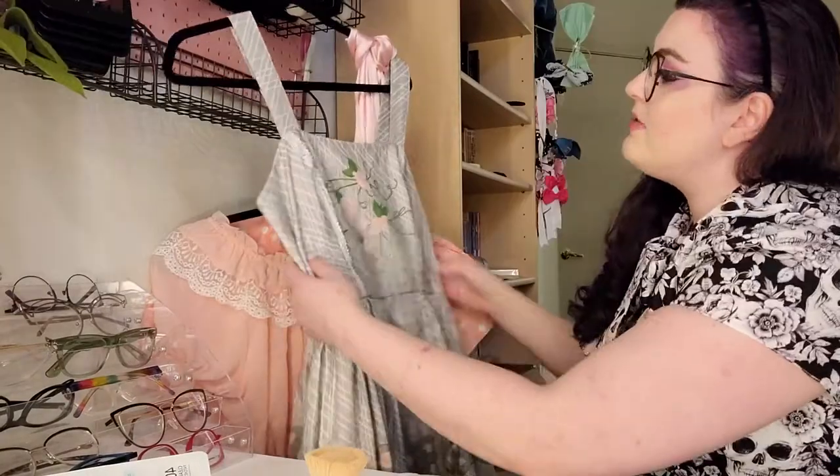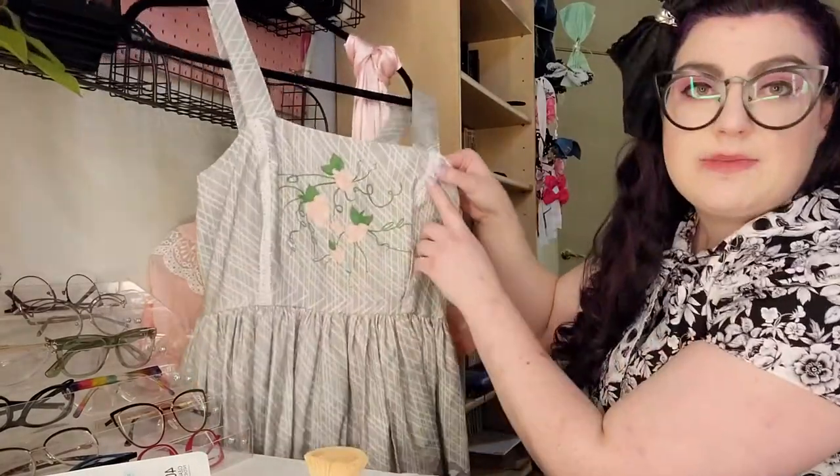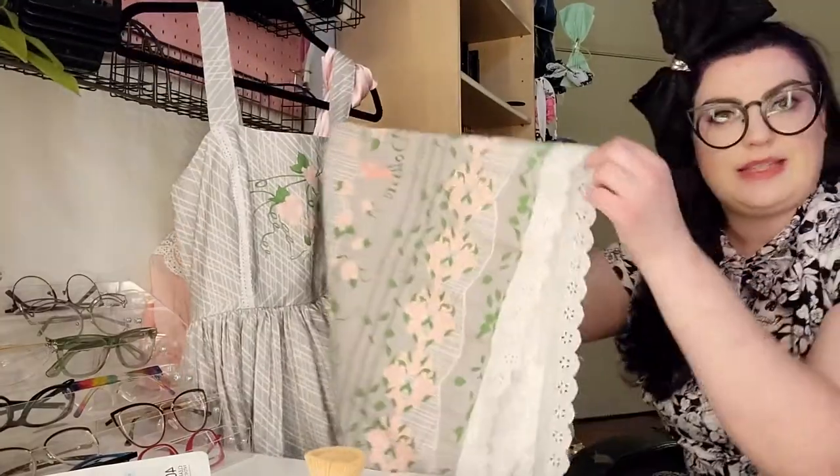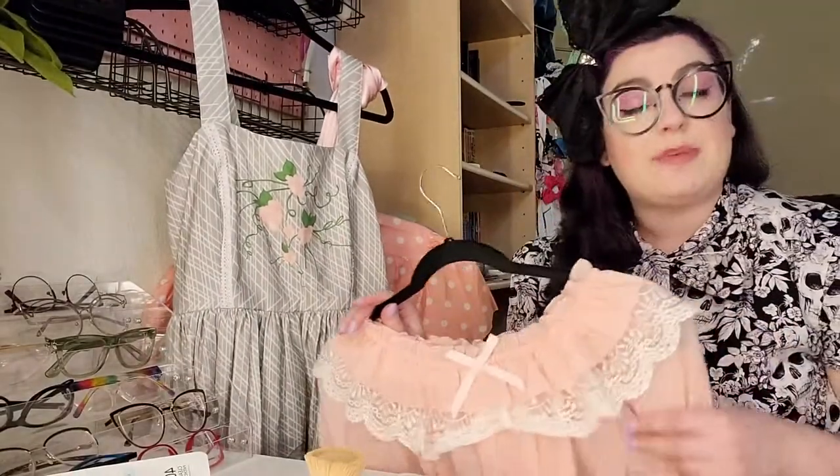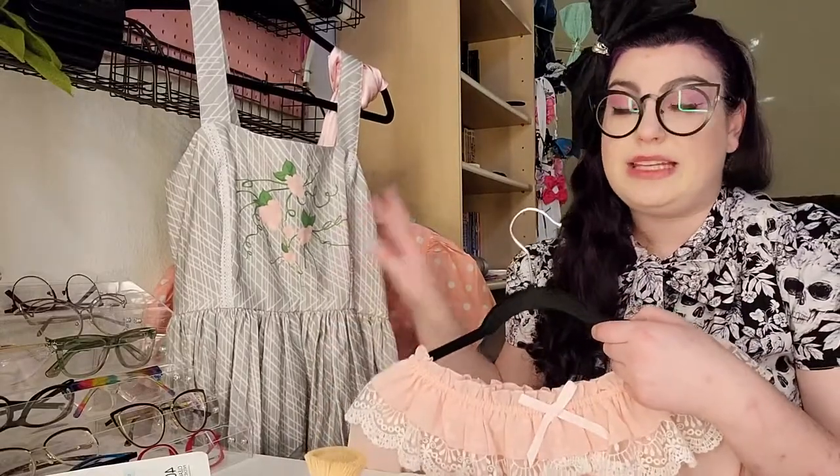The typical advice for creating a coordinate for the first time is to pick your main piece and then pick the accessories that go with it. Because of the lace on this piece being a true white, you can see it here at the bottom, the safest and easiest way to coordinate this would be with a white blouse, a non-peaking petticoat, and maybe some white socks. The next piece of advice would be to find a pink blouse, since pink is a very commonly found secondary color blouse.